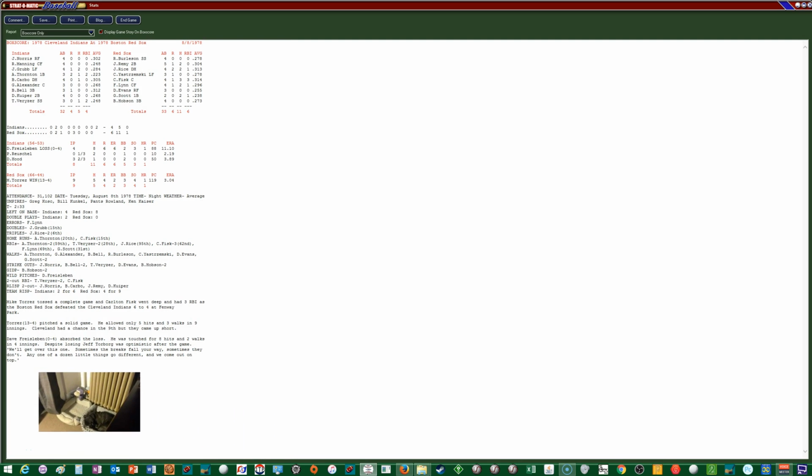Well, let's check out the box score. So Torrez goes the distance, improves to 13-4 now. Only 2 of those runs by Torrez were actually earned because of the error by Lynn. So his ERA actually goes down to 3.04. So he's now 13-4. So 9 innings pitched, only 5 hits allowed, 4 runs, only 2 of them earned, 3 walks and 4 strikeouts, and that 1 home run to Thornton, his 30th of the season.